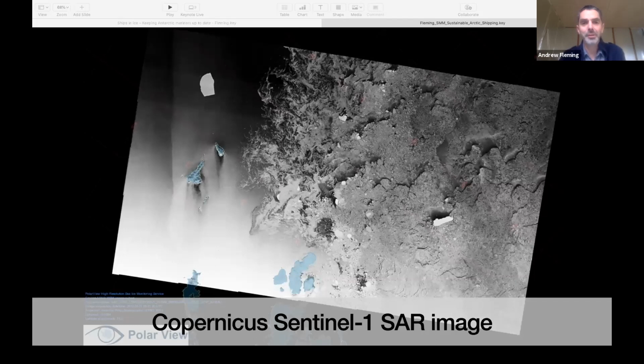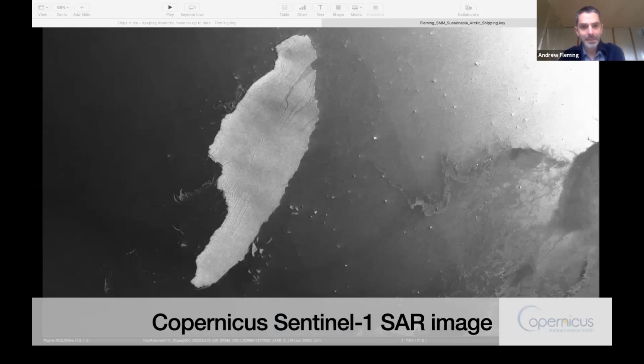So the ocean surface appears smoother than the rougher sea ice surface, for instance, at this particular wavelength. Another example of this, and some of you may be familiar with this, is the A68 iceberg, frequently referred to as the biggest iceberg in the world. It's not, but it's currently occupying a lot of media attention as it drifts out of the Weddell Sea and into the Southern Ocean, and has been doing this for several years yet, and miraculously remained largely intact and in one piece. But this sort of imagery gives us a great idea of where this berg is.